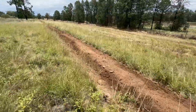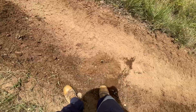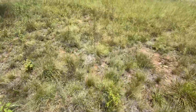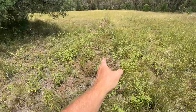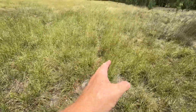So this is the 3 rows that run along the fence line for patch 5, and as you can see the soil's already starting to dry out and it's a little bit sandy. I also have 3 rows that run up the hill. There's one here, and believe it or not, there is actually a 3rd one here.